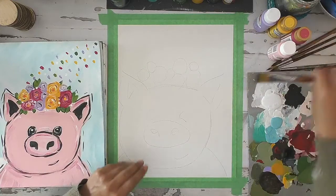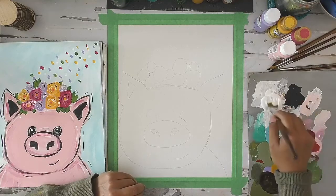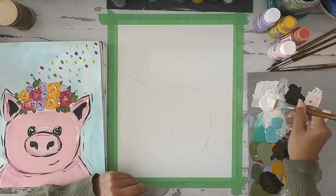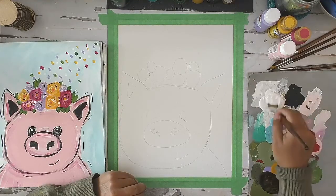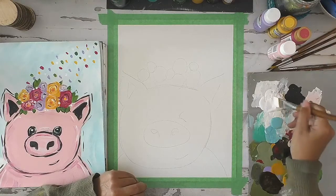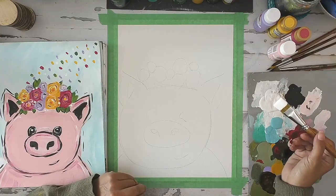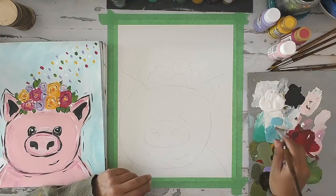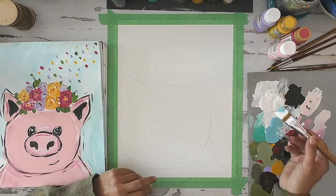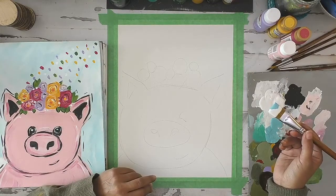And then we're going to take our large flat and we're going to load it up with the white. Make sure that you have a lot of paint on there. Don't be shy. Don't be hesitant. Go ahead and just push that paint around, and that's going to really fill up all those bristles and get enough paint inside there. You don't want it dripping off, but you want to make sure that you have enough. This is really going to help you push that paint around and not get frustrated with blending. Okay, so once I've got white on there, I dip it into that blue. So just a little bit of blue on there.